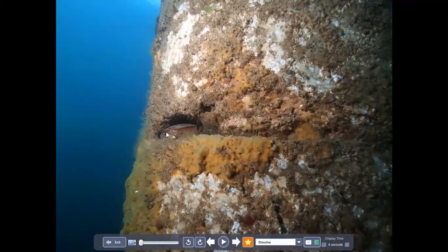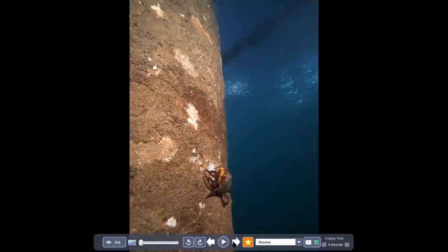This is an interesting growth pattern of sponge. Oh, yeah, I'm going to sleep. This really is dull. Sorry. And some hydroids. So, good for shots, I think. It's a shore crab having a look.